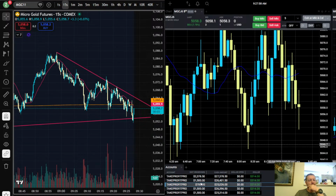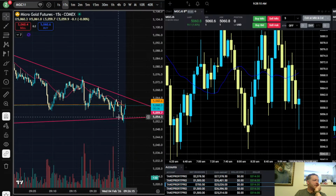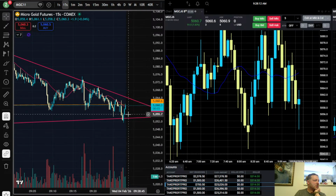314. Here's at 700, so that's exciting. If I can make another $86, I will lock out for the day. See that push back up? See, even if I thought it was going to push real hard, it didn't.